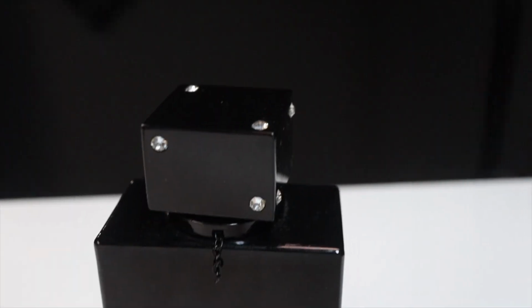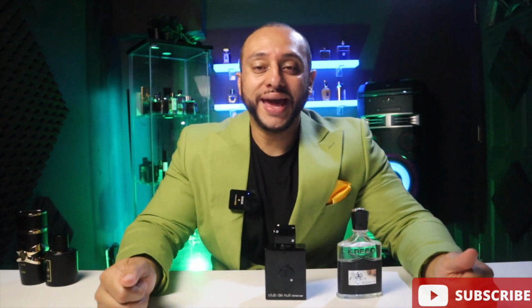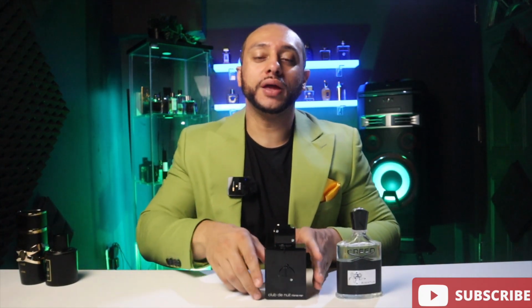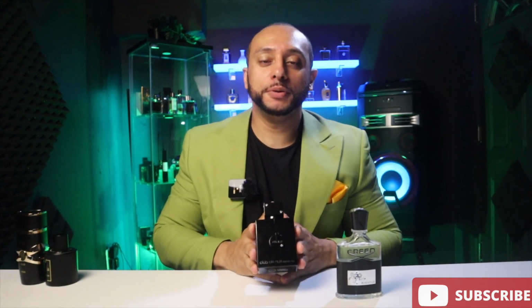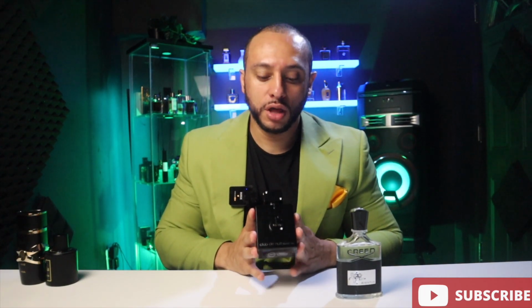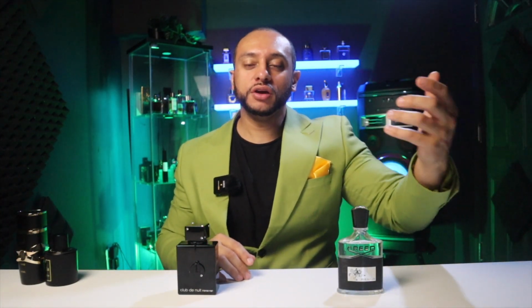Next on the list, we have Club de Nuit Intense Man, a replica of Creed Aventus. Instead of spending $500 on this, for $36, 3.4 ounce bottle, you get a clone, a better composition of sexiness between the fresh and the spiciness together in a bottle with Club de Nuit Intense. So what I like about this one is that it is a lot deeper concentration of oil and stronger than Creed Aventus, because Creed Aventus over the years has become watered down since they have produced so much cologne over the years. They're jacking up the prices and they're giving less concentration of oil.